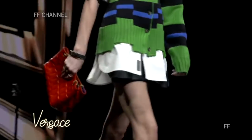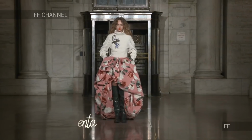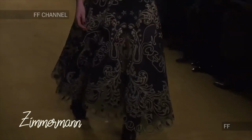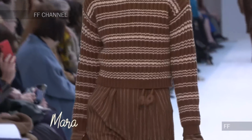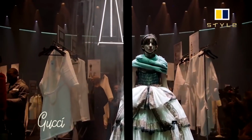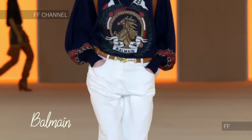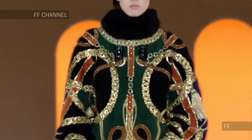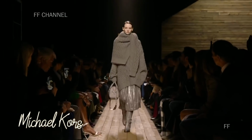We have a more sporty knit from Versace. We have a delicate knit with some embroidery, Oscar de la Renta. We have some awesome knits from Zimmermann. Those are so beautiful. We have some knits from Max Mara. We have some beautiful dresses with the sweater from Oscar de la Renta, but probably my favorite sweaters were from Balmain. Hopefully I'm finally pronouncing it right. They had so much detail on them and really symmetrical patterns. It almost resembled a delicate scarf print, which is pretty cool.